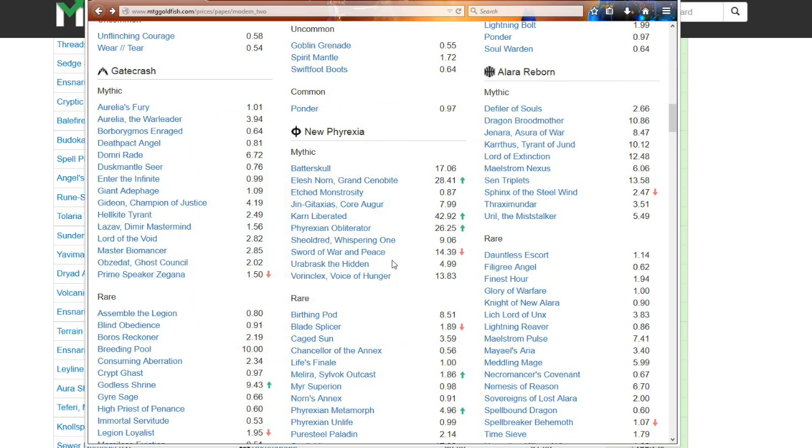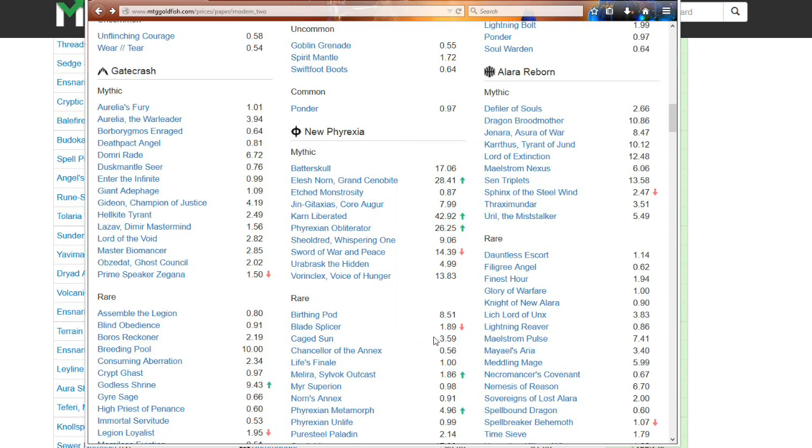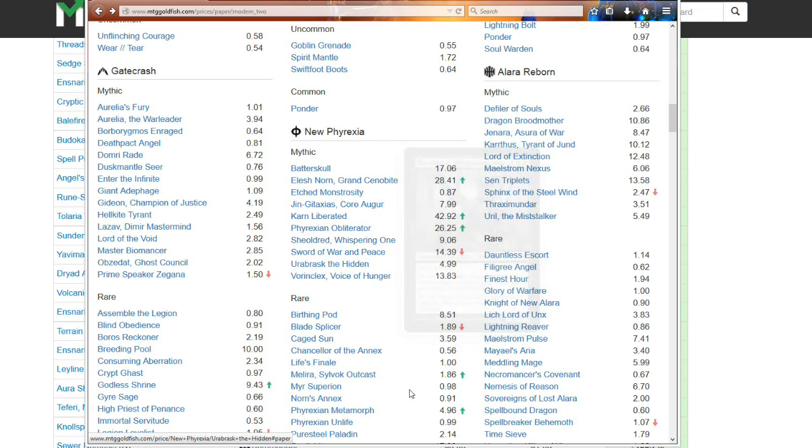So Sheoldred, again, is basically only seeing much play because of commander. It's up to $9. This was also a pre-release promo, I believe? I knew there was a way to get an alternate Sheoldred, a different picture with it. But that's up to $9 because it's one of those cards that's in any sort of reanimator type strategy, which is almost every black deck. Sheoldred is one of those cards you want in your deck.